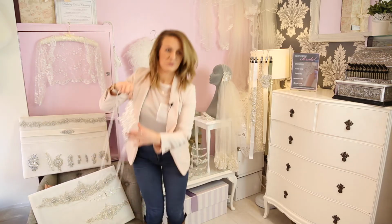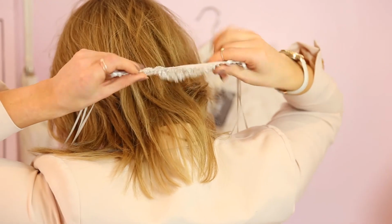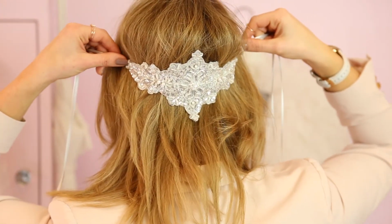I'll maybe even pop this on so you can see there's different ways that these headpieces can actually be worn on the head. And a lot of girls come in with different ideas, and we can play about at your fitting with different kinds of headpieces as well.